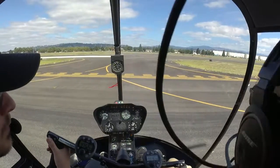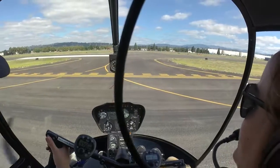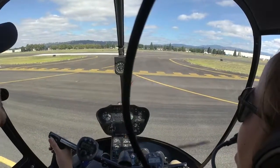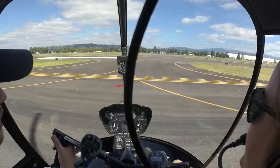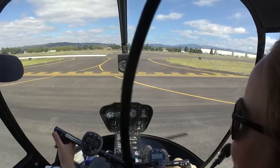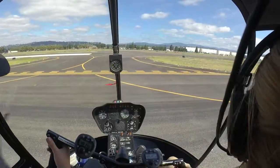Helicopter 23 Papa, North Grass, request takeoff from present position for Alpha. Helicopter 23 Papa from the North Grass, departure pilot's risk for right traffic. Right traffic. Departing at own risk, right traffic. Helicopter 23 Papa. Wow, she got dark in her voice. Go 1,500 now. No, that wasn't.